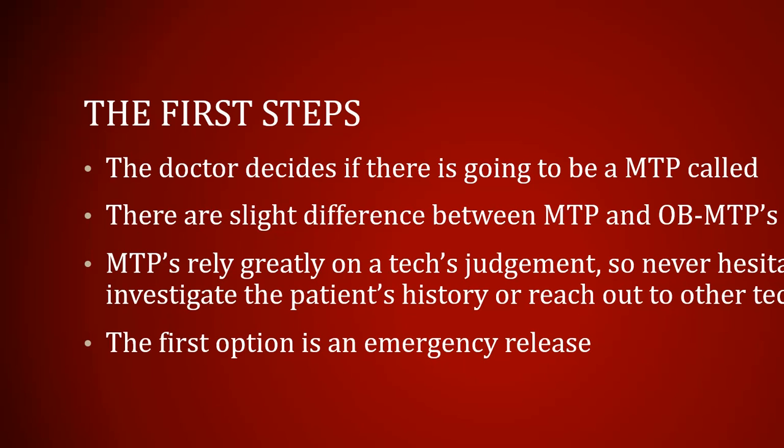MTPs rely greatly on tech judgment. It's really about saving a life. So you have to make a judgment call a lot of the times to just make sure that someone stays living because of our actions. And that's what makes it such a hard thing to do.